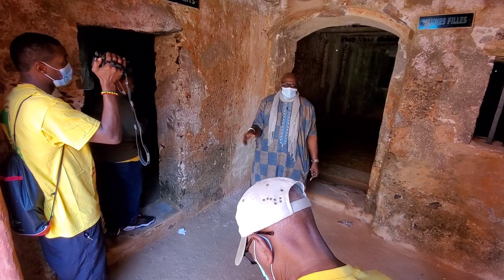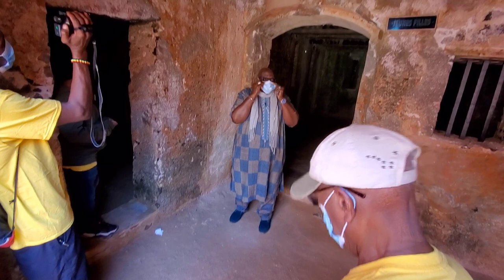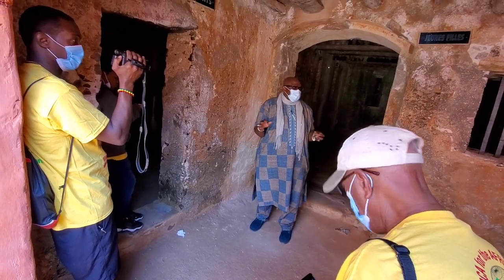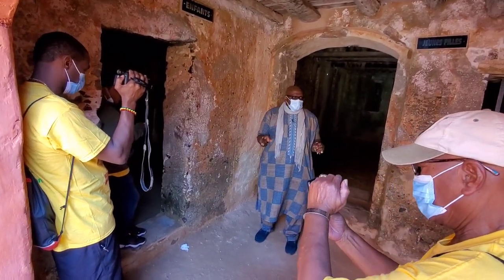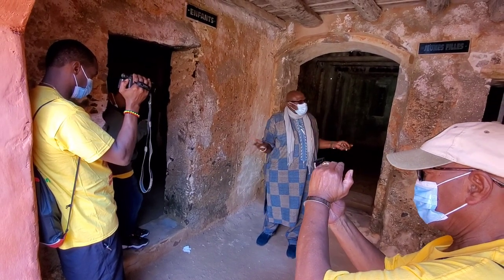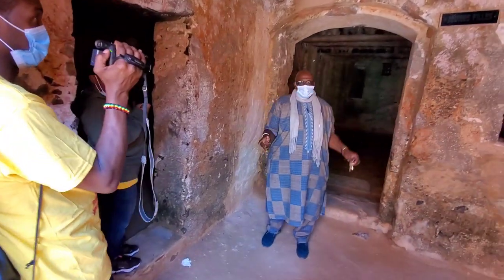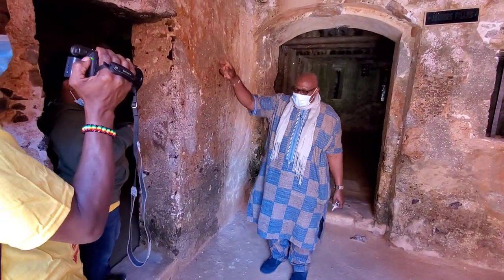Also, what is particular inside is a window. The purpose of the window was first to allow some privacy, but secondly, to prevent escape. But today, we have to keep in mind that finally, a slave house constituted the starting point of the destruction of the African family structure. Just because the destination of the slaves depended on the buyers. For example, the father could be sent to Louisiana, the mother to Brazil, the children to Haiti. The separation was total. So when you go inside, watch your head and mind the step.